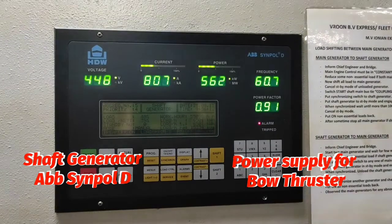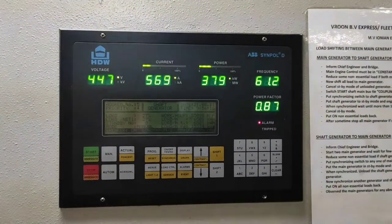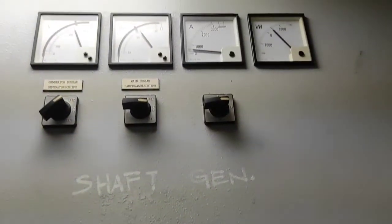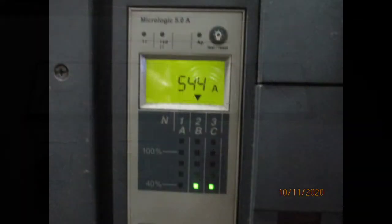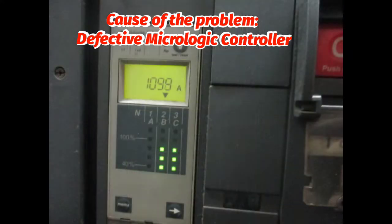No problem also on the ABB of the shaft generator. The shaft generator supplied the power to the bow thruster. The problem was found on the Micrologic controller of the bow thruster main breaker.